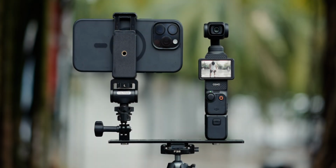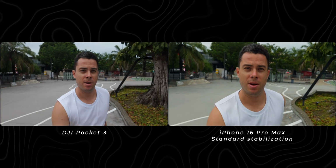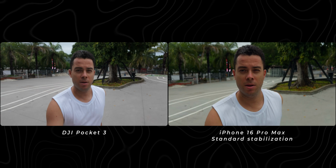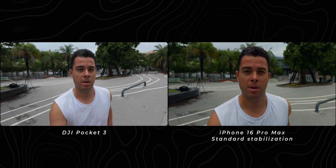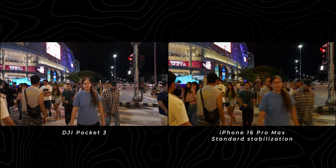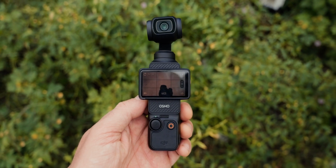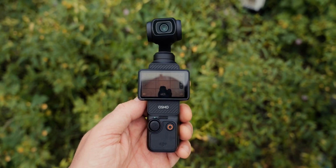iPhone 16 Pro Max versus DJI Pocket 3, which is the better choice for content creation? Honestly, it's tough to compare these two, but if I had to pick one, I would probably go with the Pocket 3. Its gimbal provides better stabilization performance, especially in low light or when using ND filters. The low light performance is better due to the larger sensor. It has excellent tracking features and it's much easier to monitor yourself when doing selfie vlogging.